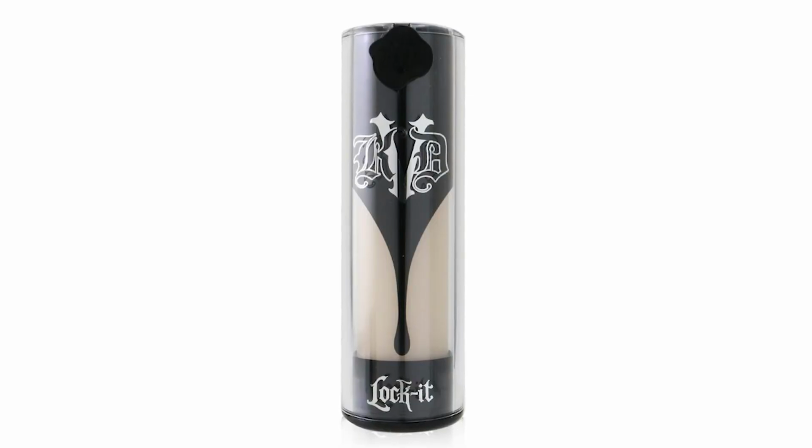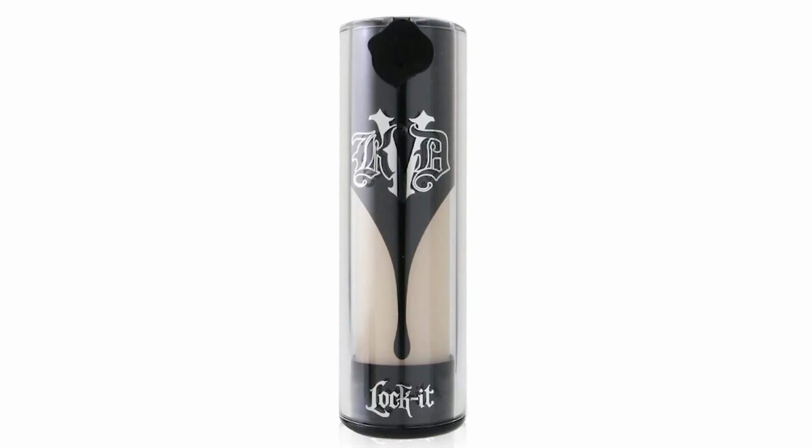So let's get on to the makeup now that we've primed our skin. So the first thing I'm going to do is wet my beauty blender, have it nice and damp, and then use a foundation. I am using the Kat Von D Lock-It foundation in the shade Light 44 in the tone Cool, and I'm just going to use one pump on my hand like this, and then I'm going to use a really small amount because you don't really need a lot. And I'm going to tap it gently.